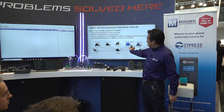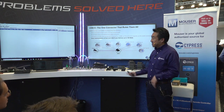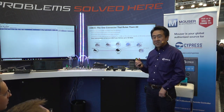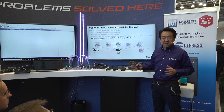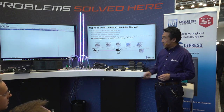So we're not gonna talk about all this stuff. We're gonna focus on one topic, and the topic is power delivery, because the ability to carry 100 watts of power over USB-C has a profound impact on us as consumers, you as a product developer, and society in general. We're gonna talk about why.